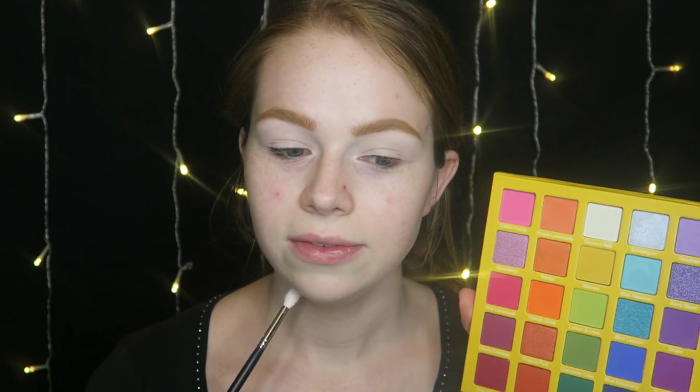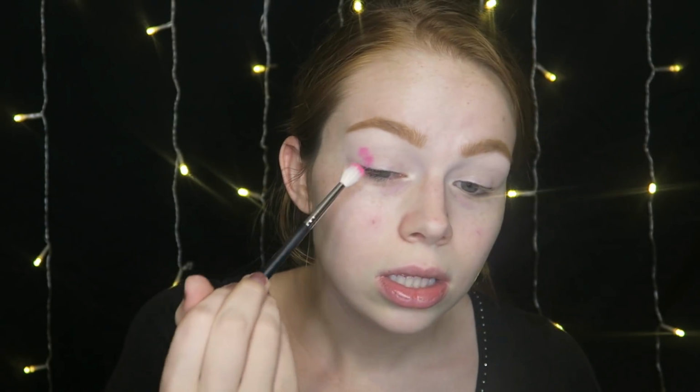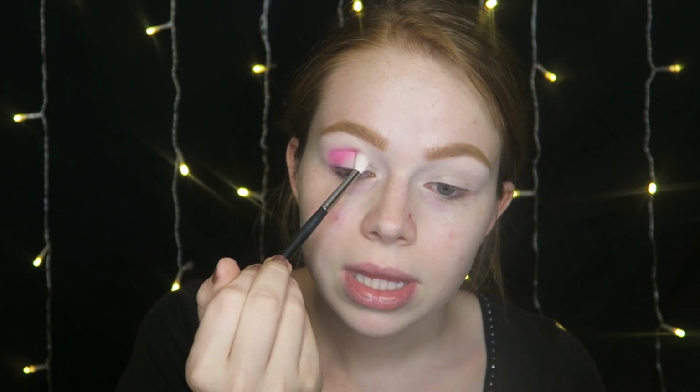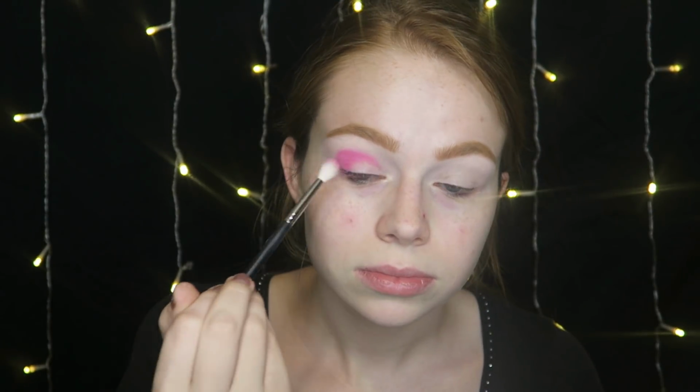I already primed my eyes with the P. Louise eyeshadow base in the shade 0.5, which is my favorite primer. I don't think I'll ever use anything else. I really need to order some backups or something. Today, I want to do something more pinky purple, which I think would be really pretty. So I'm going to start off with this shade right here called Cotton Candy. Oh, the pigmentation looks okay. I'm going to put that in my crease.